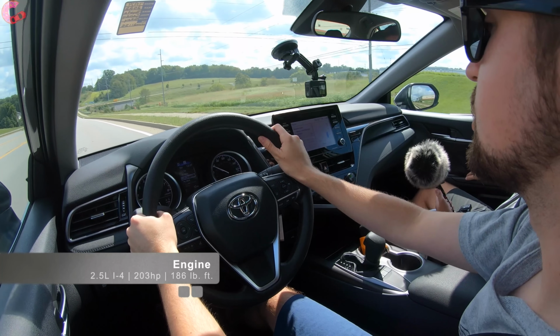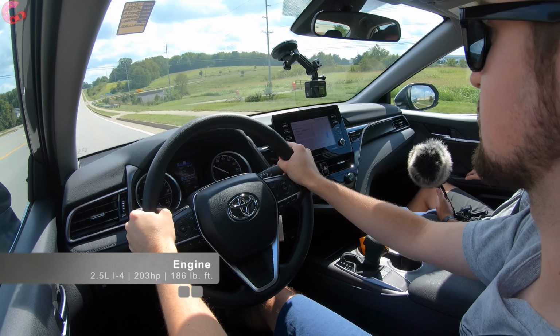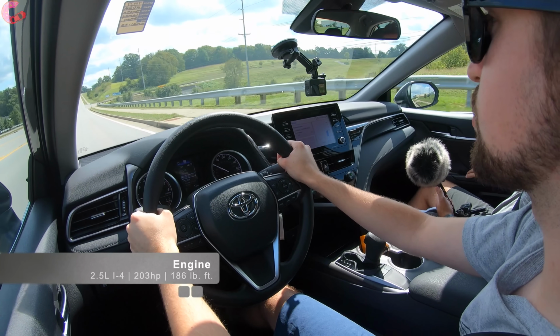All right, so here we are, of course, in the Camry LE. Most of the models, as with all the previous years, are going to come with the naturally aspirated 4-cylinder engine. That's what this one has, of course. 2.5 liter naturally aspirated 4-cylinder engine. It's making 203 horsepower. If you choose the XSE, you're going to get 3 more horsepower from the 4-cylinder. And then, of course, you still have your hybrid options offered, which we'll talk about in a separate review.